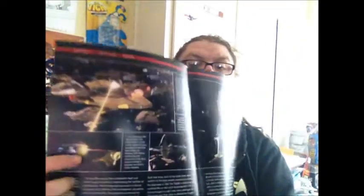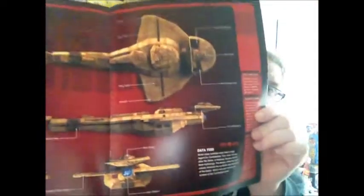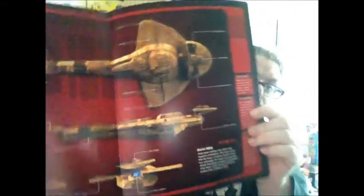Bit of history on the Galore class there, and more history again, from its first appearance in Next Generation, to its Dominion involvement in the Dominion War. The tech specs. Love this page. It's really good. CG renders of it there.